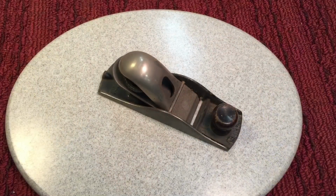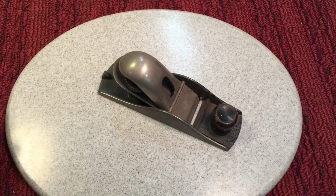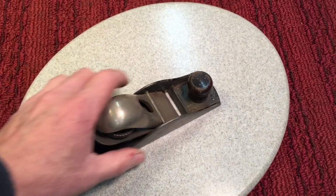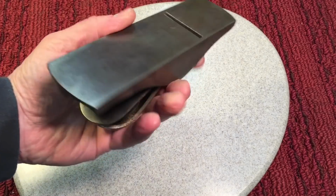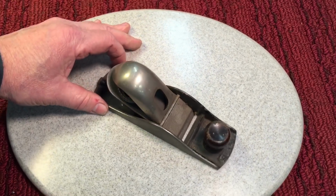Now, for 99% of your tools that you're going to use every time, you just might want to clean them up and make them look presentable and keep them from rusting, without taking away any value. Here's a perfect example. This is a Stanley number 110 plane. It's a little hand plane, and you can see here it's in nice shape, no rust on it or anything. But how do you preserve it? How do you keep it like this and looking good?